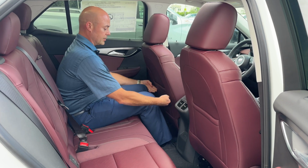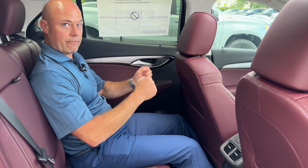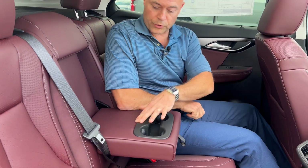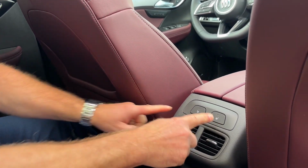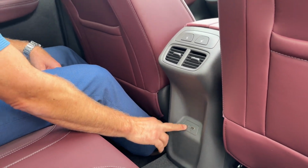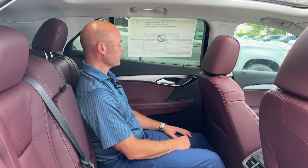So if I was sitting behind myself, I have a lot of room in through here, where I have lots of leg room, tons of foot room here, and there's some bolstering on the sides, so I'm fairly hugged in these seats. There's also an armrest with cup holders that works out really well, and there is venting that you can see for your back passengers. There's also heated seats on both sides, and down here you can see there's a USB and USB-C for charging, so those devices can be kept up to date while you're on those road trips.